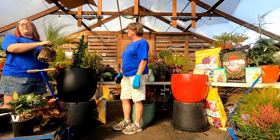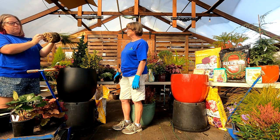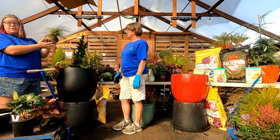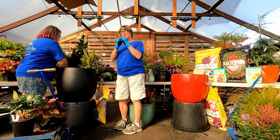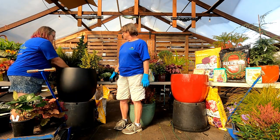And you might notice I'm not roughing up the roots too much. If they're circling, I will. But you know, I see a lot of little growth tips on here. I'm not too worried about roughing this up and making it do a whole lot of repairing. I'm just going to let this go as it is. Yeah, when the roots are really tight and dense, you want to give it a little massage. Just wake it up, let it know, okay, you can stretch out some.